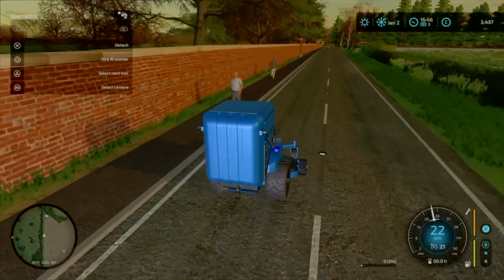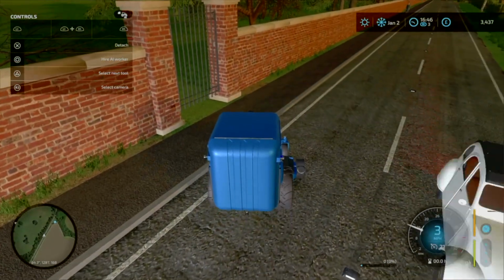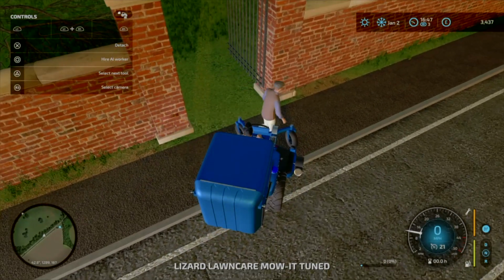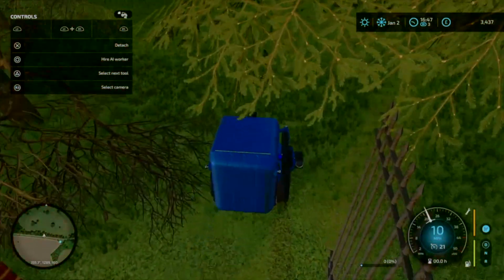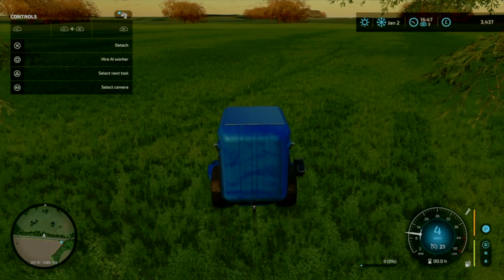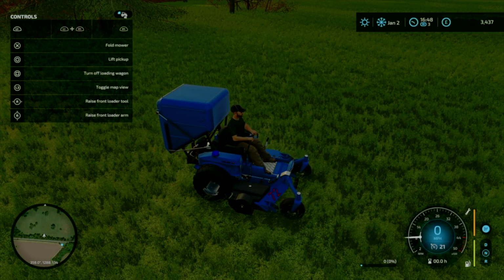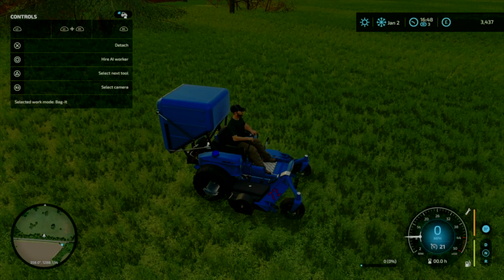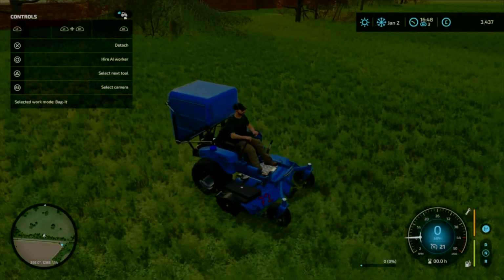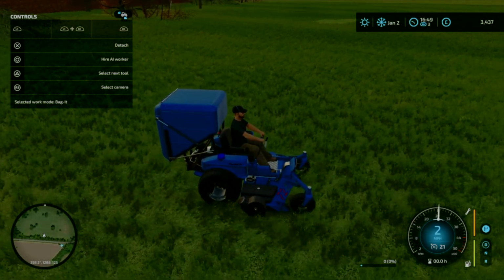Gonna run out of recording. There's the gate. Open gate. Will it fit? Sorry mate, you just walk over, don't worry about it. And unfold. Turn on. Not doing anything. Lower mower, there you go. Turn on. No?